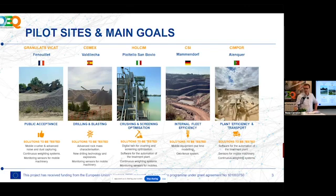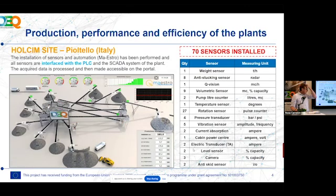So basically, jumping into the presentation, Pioltello is the reference site for sand and gravel in the project. We would like to represent all the sand and gravel alluvial quarries in Europe, and we focused on crushing and screening optimization. What does it mean? It means that for the project, we installed at least 70 sensors. You see here the list of the sensors in our plant interfaced with the PLC. We have several types of sensors: rotation, pressure, vibration, absorption, and so on.